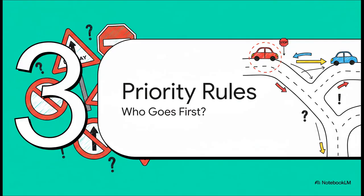Simple. Okay, let's switch gears and talk about something absolutely critical. Priority. This is all about knowing who goes first. Understanding these rules for junctions isn't just about passing your test, it's one of the most important skills for actually preventing accidents out there on the road.